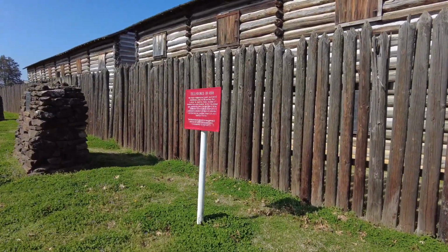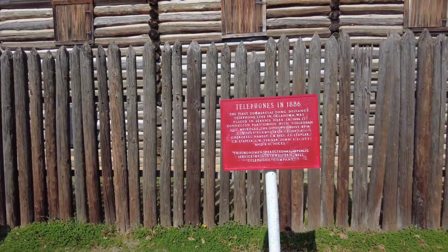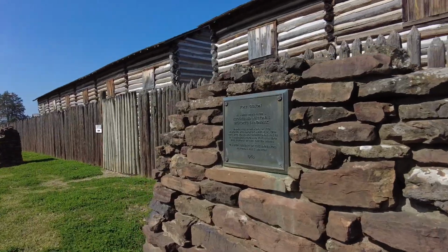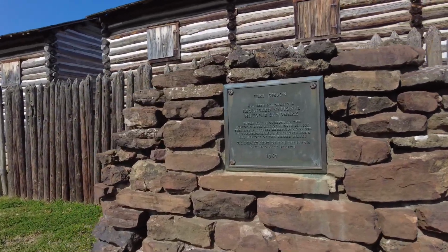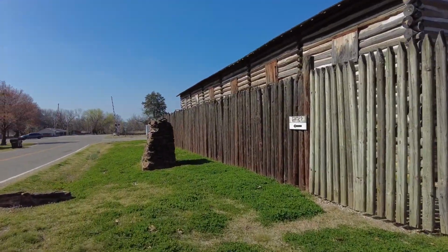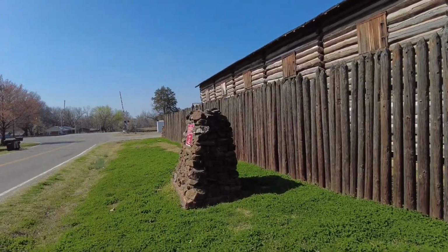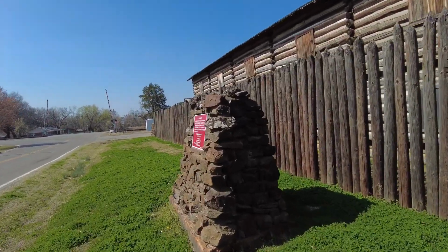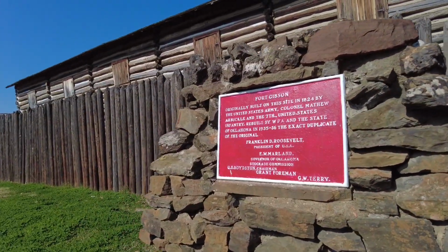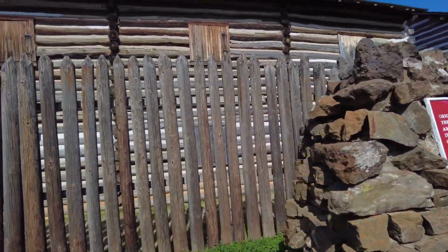The first commercial long-distance telephone line in Oklahoma was placed here in 1886. Pretty cool. And then here's a monument for Fort Gibson, placed here in 1963. And one more monument right here. Talking about Fort Gibson, this was placed here in 1935 to 36, a duplicate of the original. Franklin D. Roosevelt, President of the United States.